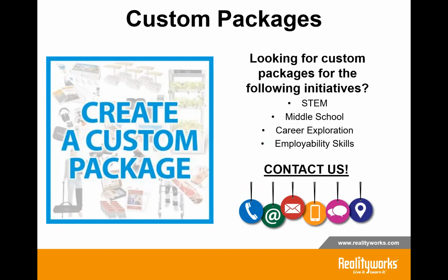So that being said, let's say you're looking for something a little different. You're not seeing the perfect fit for your program. We have had so many directors and districts wanting to customize packages based on a budget or a specific need. Maybe you're looking for something more STEM related or middle school career exploration or employability skills like I just mentioned. Maybe you need to refresh your medical assisting program, but you already have mannequins. That is not a problem. We can create a package for you that doesn't include mannequins.